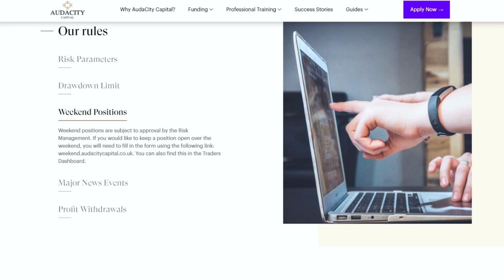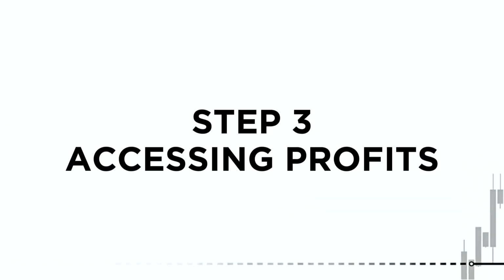The final step I want to talk about is what to do when you're starting to profit in your prop firm account. How easy is it to access those profits? How easy is it to scale up, for example? And this is going to be different for every trader, and circumstances wise, you might want to leave the money in your account, scale it up to get a larger account quicker, or you might want regular profit withdrawals. So certainly something to consider. I'll talk through a couple of these things.